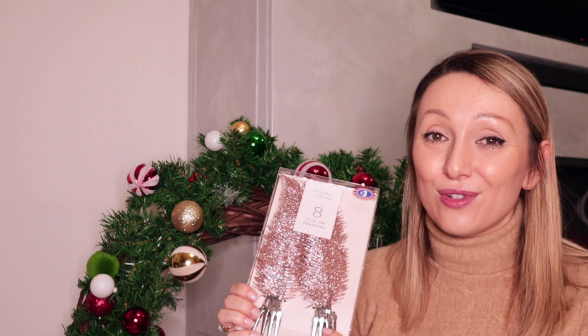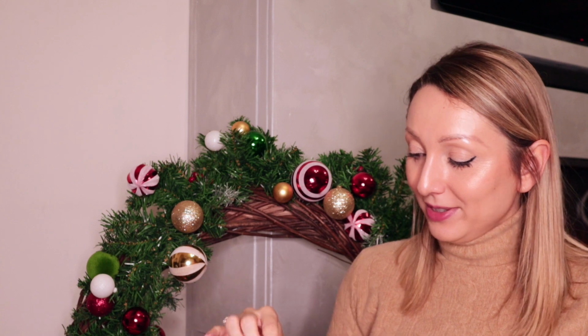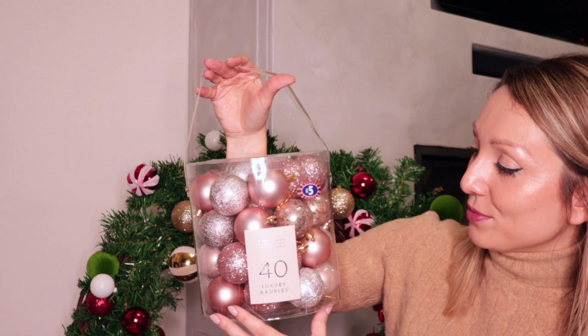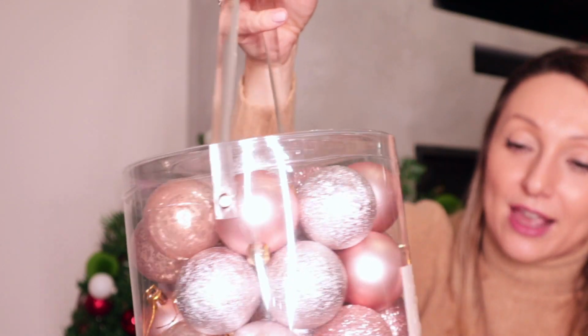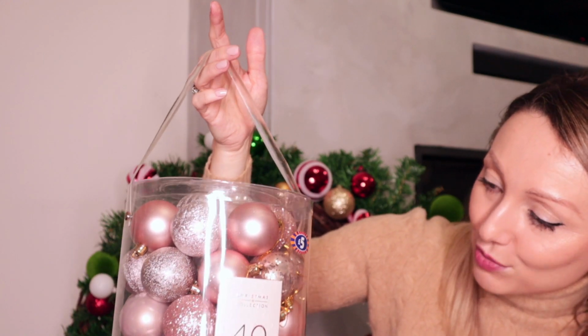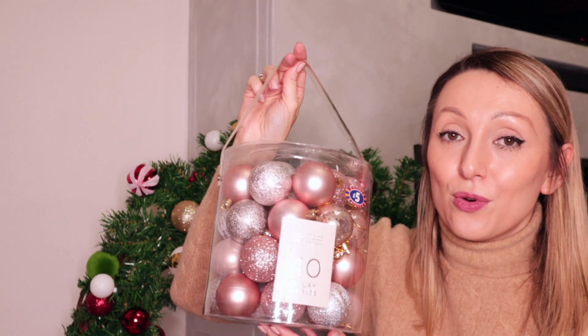And they're just a little bit different to your normal decorations as well. Then because I haven't really got many decorations, and I thought it would cost me an absolute fortune to buy loads of different pink ones, I got this giant pack of 40 Luxury Baubles. So they're all in this blush pink colour. So it's basically like blush pinks, golds. There's some glittery ones in there, some gold glittery ones, pink glittery ones, almost like some marbly effect ones too. Really good value, and I got 40 baubles for £5.